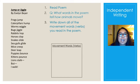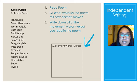So listen to the poem one time. Now what I would like you to do is read the poem independently, okay? And if you need some help, go ahead and ask an adult at your household to help you read through the poem. But you're going to become a detective and try to think about the words in the poem that tell how animals move. You're going to write this down in your writing journal. You're going to make a chart like this right here that I have on the page and write down movement words or verbs. Okay, and in that chart, you're going to write down the words that you listen to in the poem that tell how animals move. Okay, go ahead and pause this video right now to go ahead and do that independently.